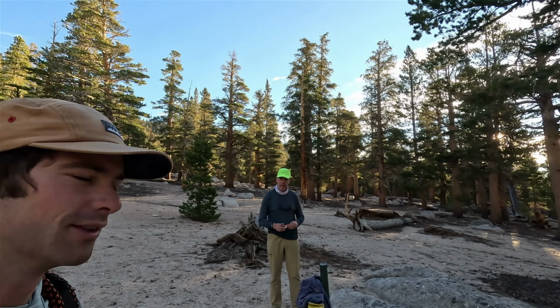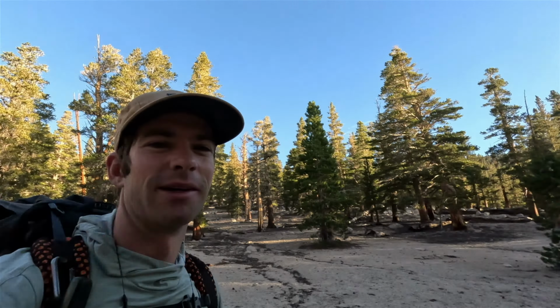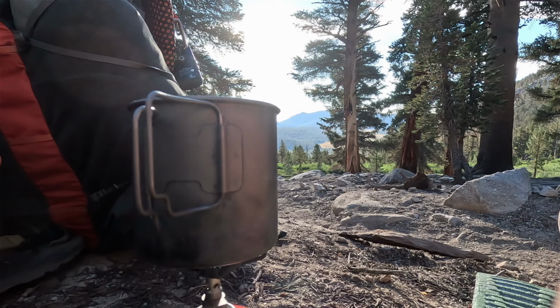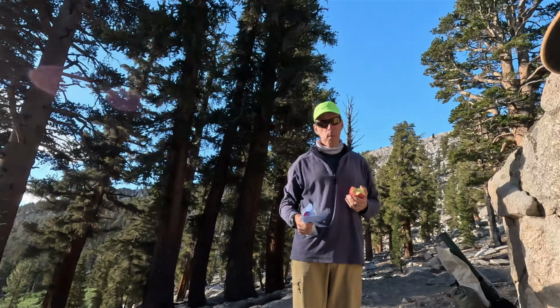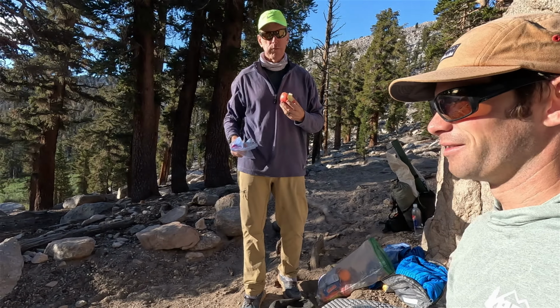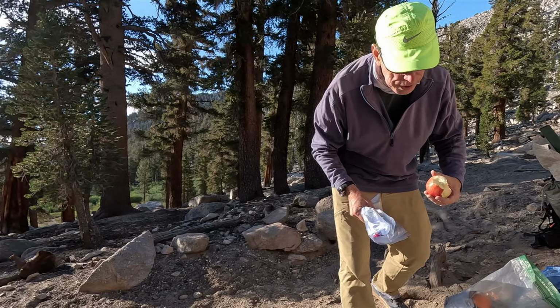Alright, we got out of camp early this morning, about an hour on trail, making our way up to the first pass so we can get up and over into the Kern River drainage. Up and moving. Alright, stopping for a quick breakfast. We have a brisk climb out of the gate this morning. Got us warmed up, ready to go.